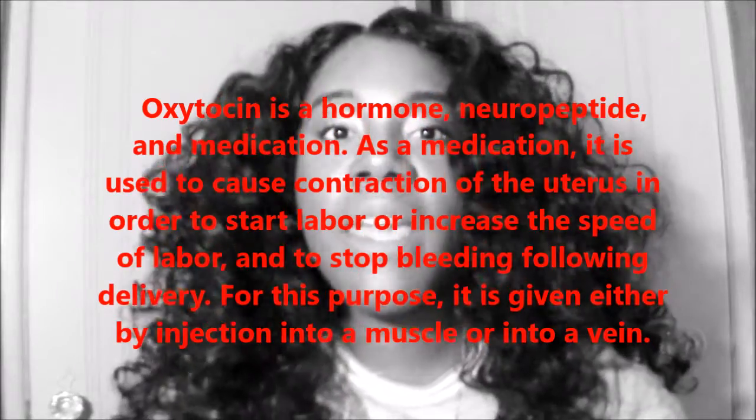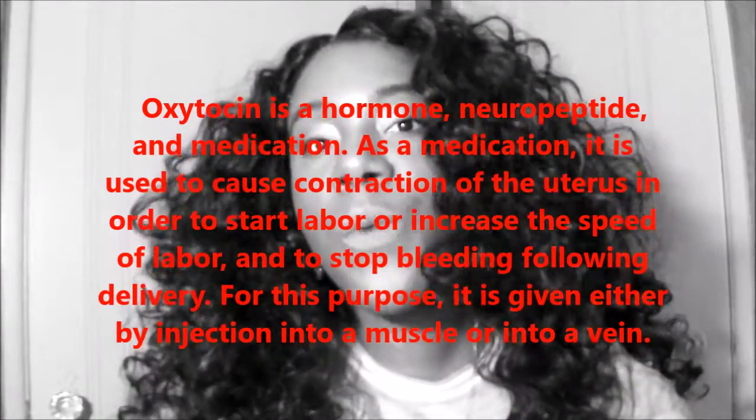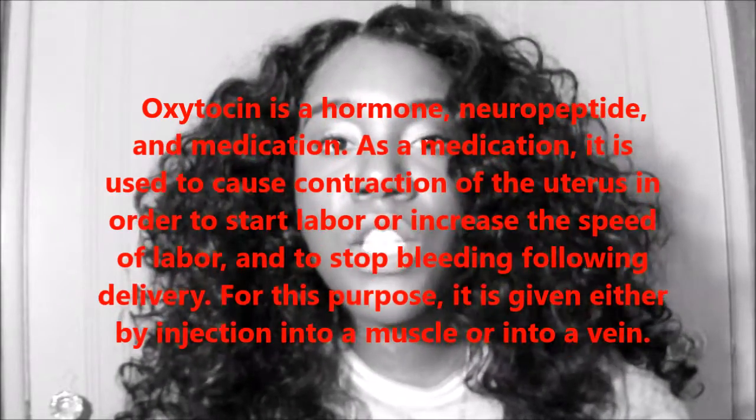Alright, so Pitocin, let's find out what it actually does. Pitocin is a synthetic form of oxytocin. We naturally make oxytocin during childbirth, and it helps uterine contractions and speeds them up. And also, Pitocin is used to stop hemorrhaging and bleeding postpartum after you have your child. And sometimes they give it to help deliver the placenta.